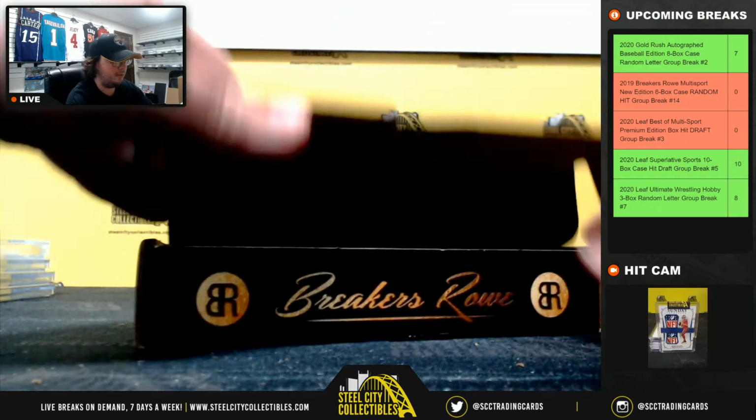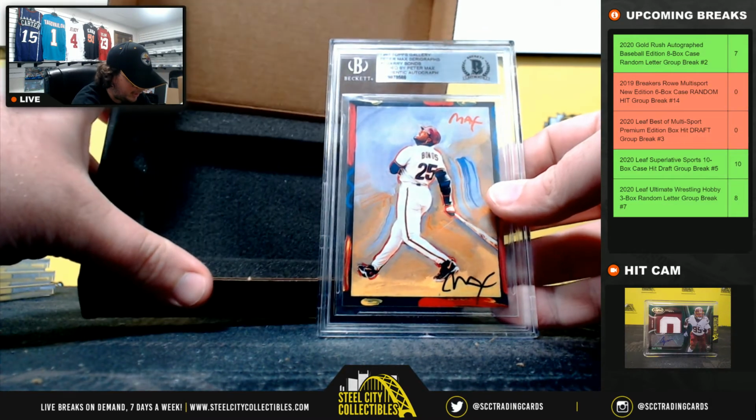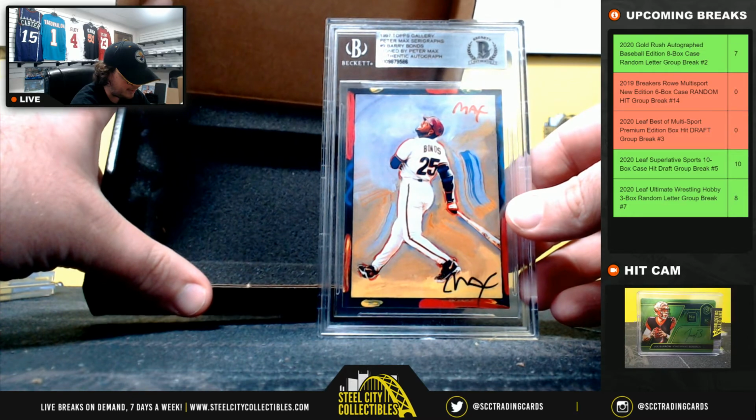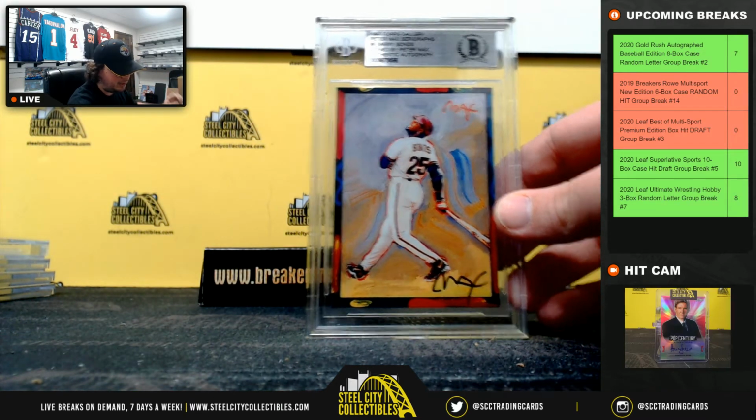Box number 5. We're going to have another 1997 Topps Gallery Peter Max serigraphs. Signed by Peter Max. And that is Barry Bonds.